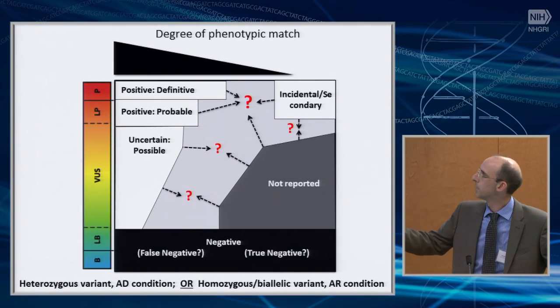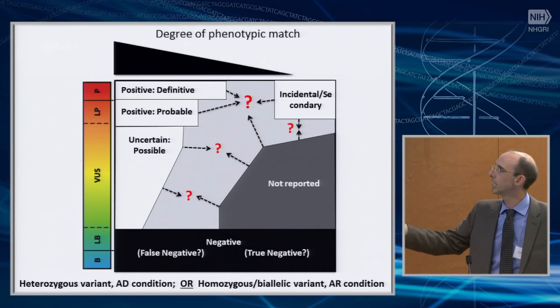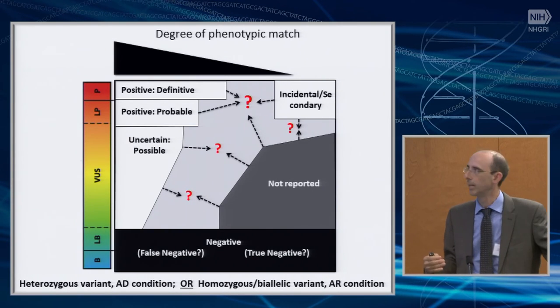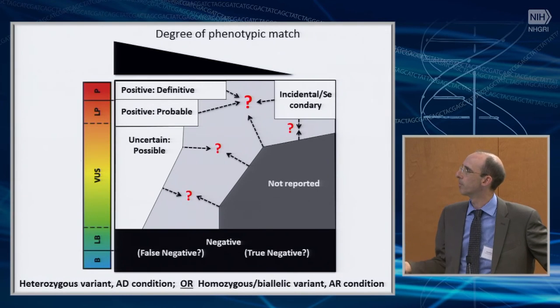And so if you have a pathogenic mutation or a pair of pathogenic mutations for a recessive condition, you would say that's a definitive positive. This patient's phenotype matches perfectly. It's a pathogenic or two pathogenic mutations. That's the answer, definitive. If you have likely pathogenic or perhaps one likely pathogenic and one pathogenic, you've got a probable answer. It's almost certain that you've got the right answer, but maybe you'd like to make sure that this other variant is truly pathogenic.